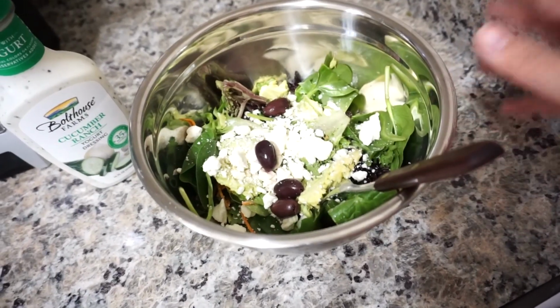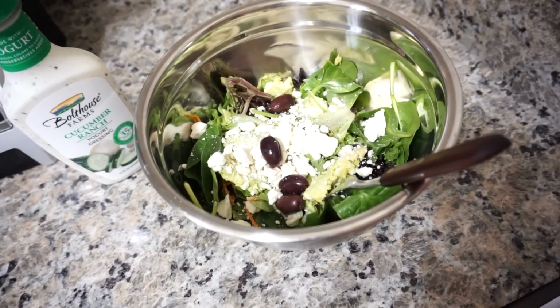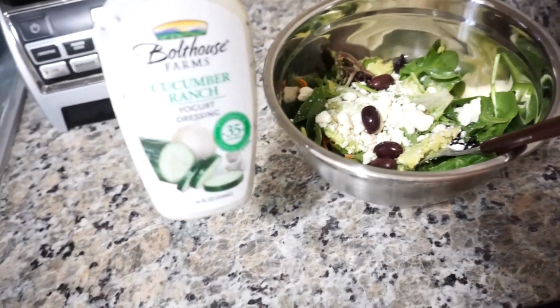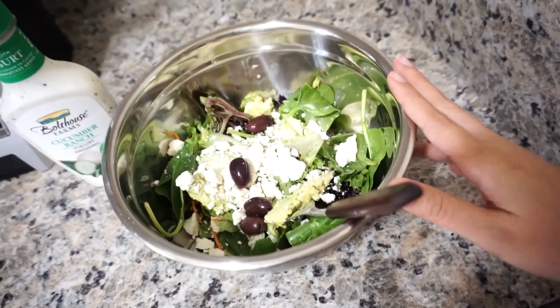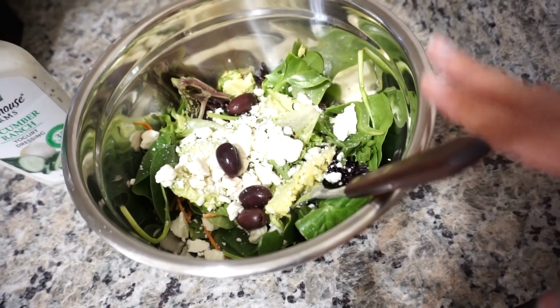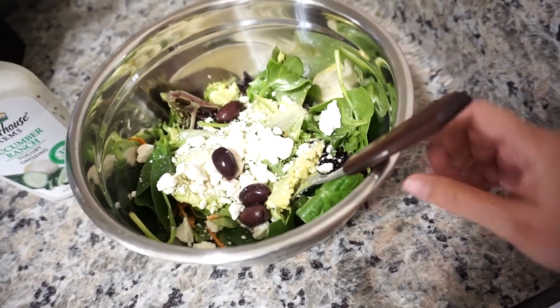Alrighty, now for lunch, I have a mixed green salad. I threw in some spinach, feta cheese, avocado, some olives, and then I'm also going to be drizzling it with some cucumber ranch dressing. This salad is packed with healthy fats. I personally love having a salad for lunch because then it gives me the opportunity to eat a little bit heavier for dinner time.